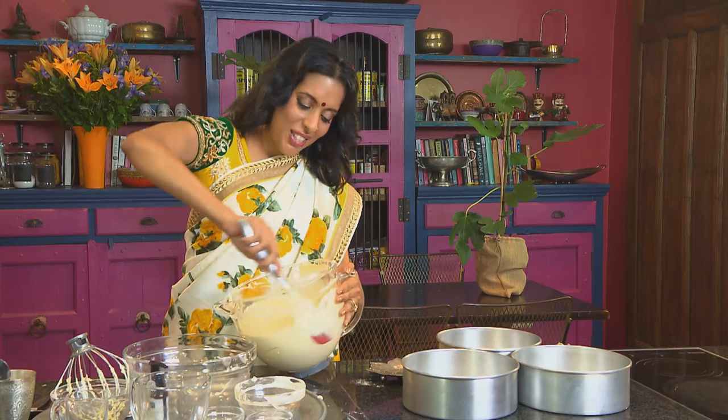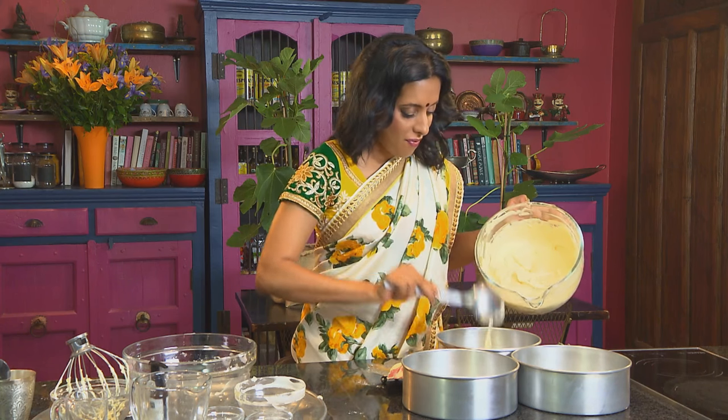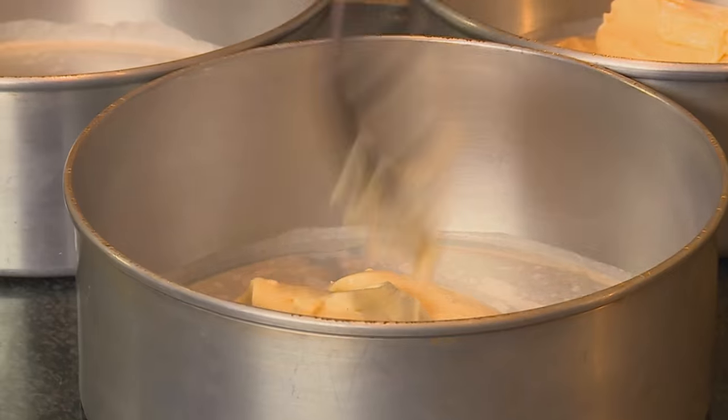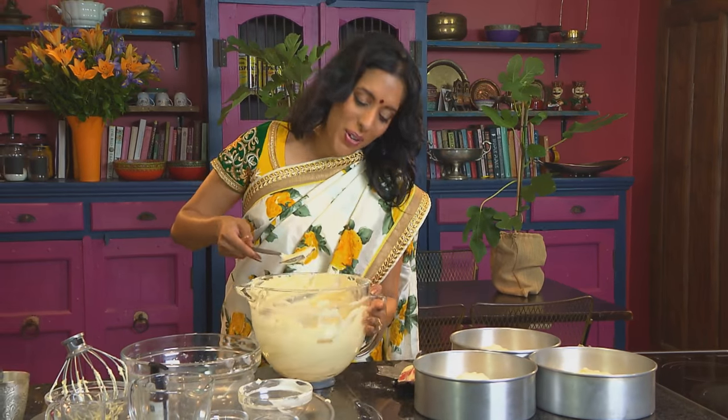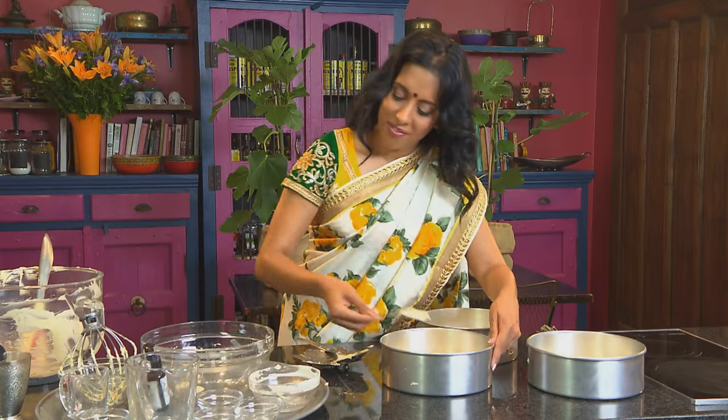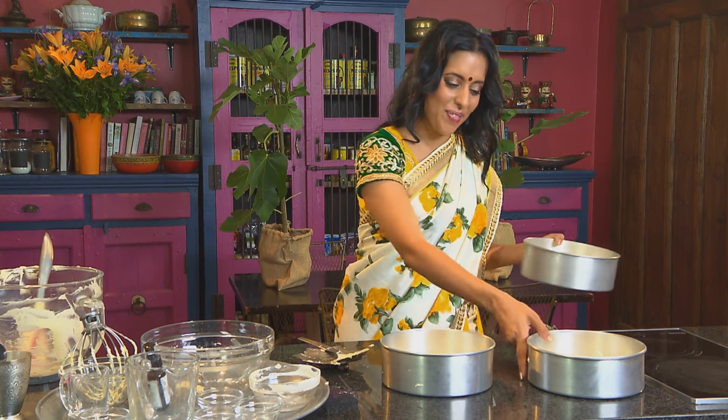I've greased and lined three baking tins. Scrape the bowl. Now with a teaspoon, smooth that batter down. Bake the cakes off in a preheated oven, 170 degrees Celsius for about 25 minutes.